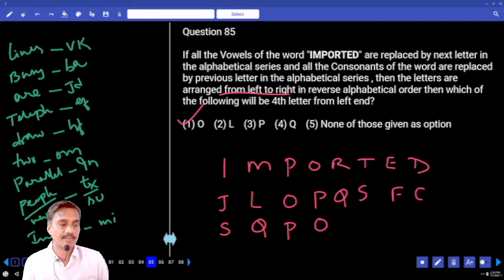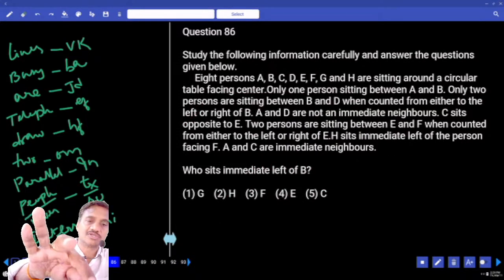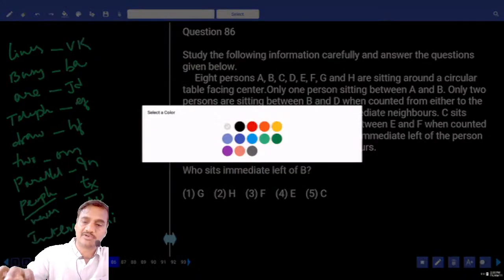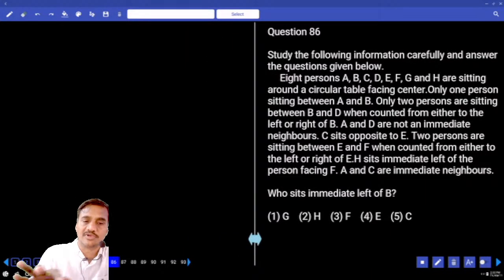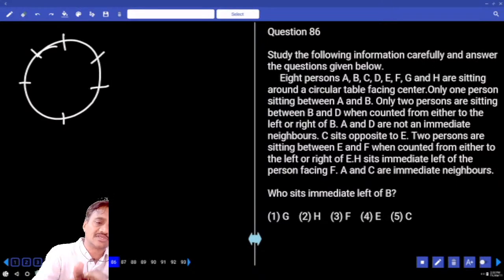Done with this? Then 86 to 90. Now this 86 to 90 is based on circular arrangement. How many people are there? 8 people seated around a circular table facing towards the center. No other parameter is added to this one, hence it must be the first priority. First priority, 1, 2, 3, 4, 5, 6, 7, 8.